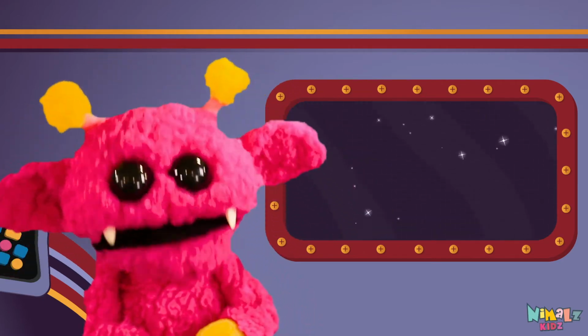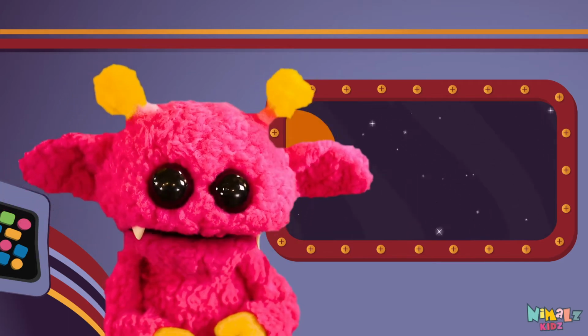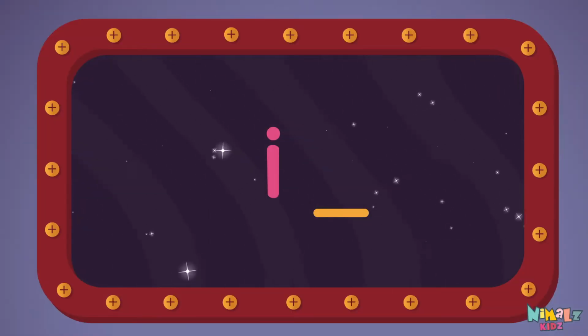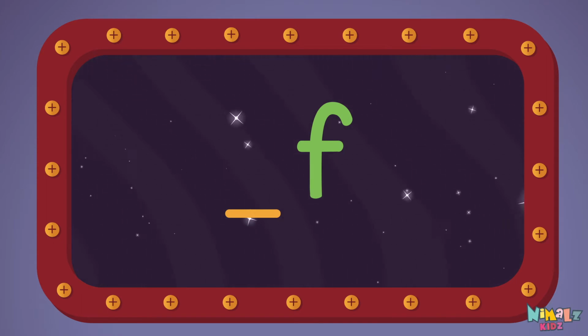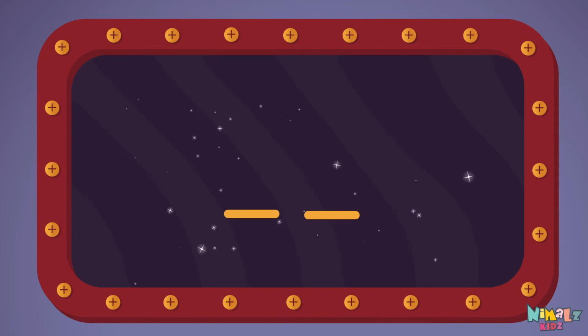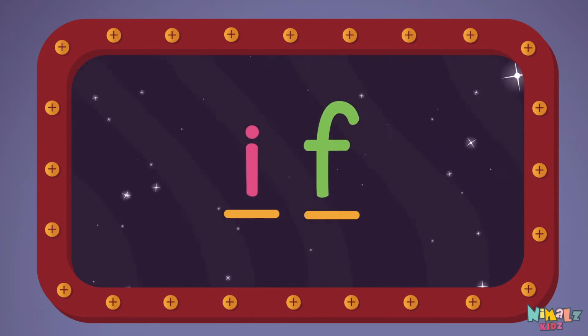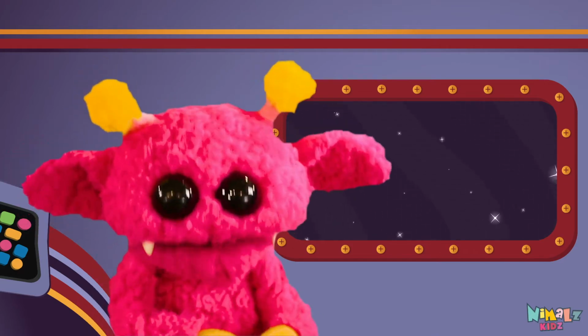Find the missing letter. Let's see if you can say it before I do. S. I. I. S. Next, let's stir those letters and really, really mix it.